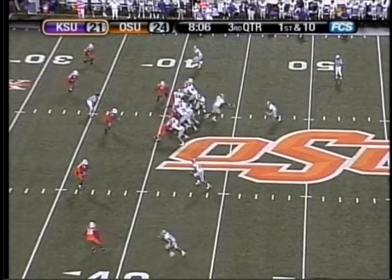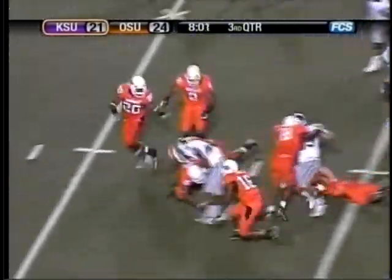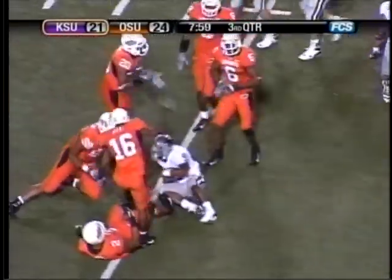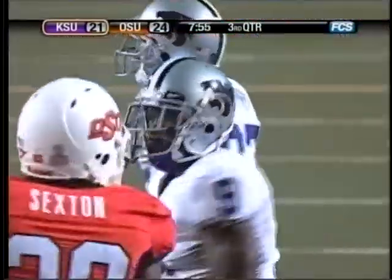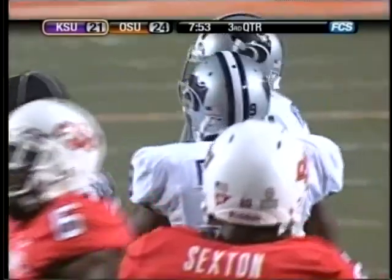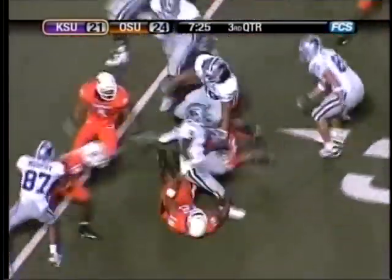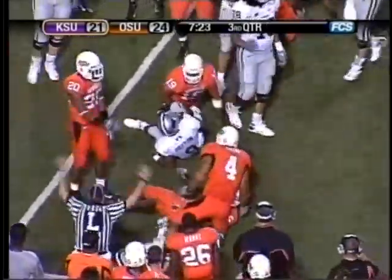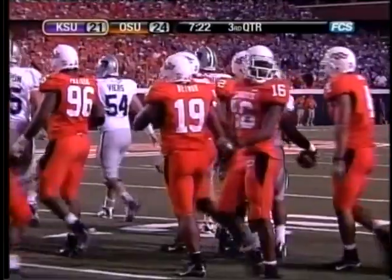1st and 10, K-State from the Cowboy 41. Freeman hands it off to the tailback. That's Patton running on the left side to the 35 and brought down at the Oklahoma State 31. Ricky Price made the stop. Good hesitation by Leon Patton. Freeman under center. Hands it off to Patton running on the left side. First down to the 30 and tackled at the Oklahoma State 27. Gain of 4. First down Kansas State.